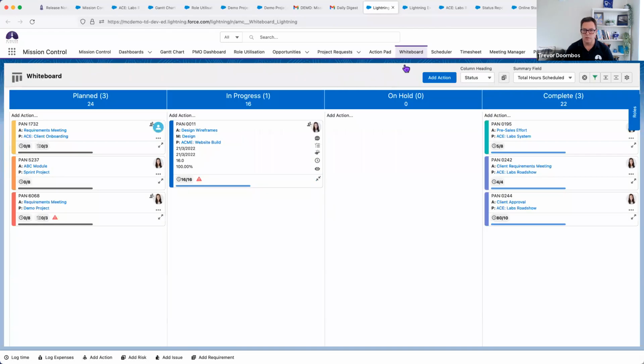So I've jumped into the whiteboard, a nice little Kanban screen. In here, I've got it filtered at the top right to show Andrea's actions, so I don't have to log in and log out. Just makes demo life a lot easier. Straight down here, I can see my demo project for the requirements meeting.